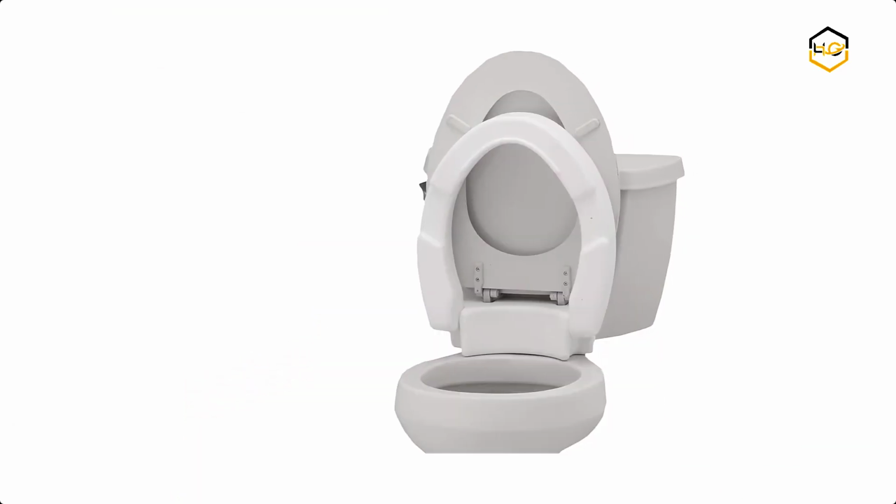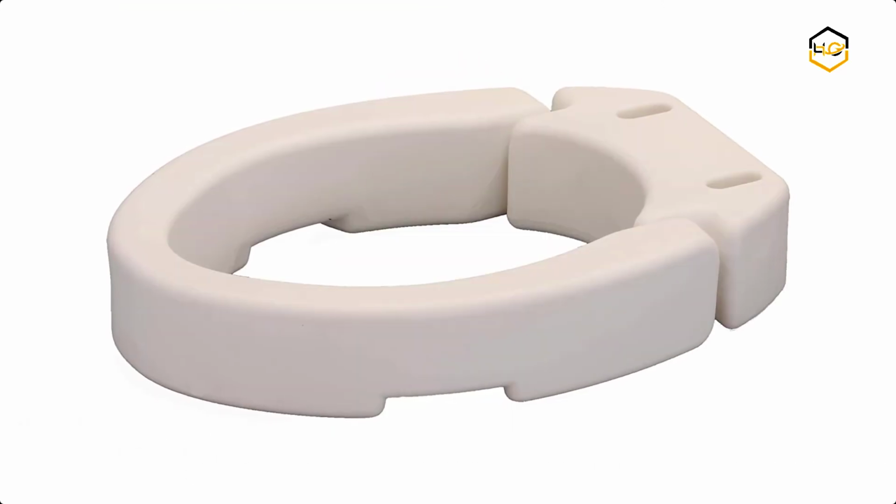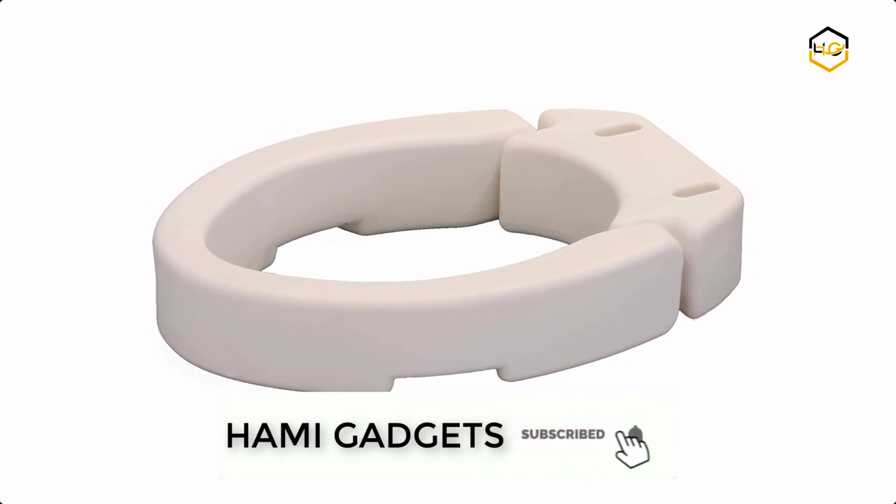At number 1 we have the Nova Toilet Seat Riser. This hinged feature can lift the raised toilet seat up and down to clean the toilet base rim. Its design allows the original seat and lid to be used.